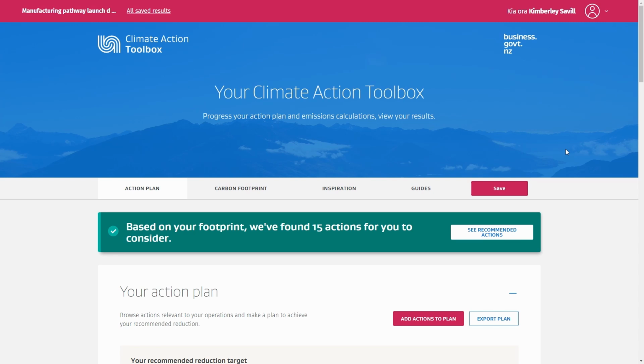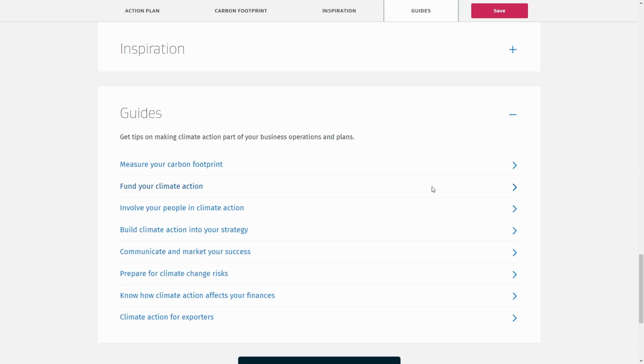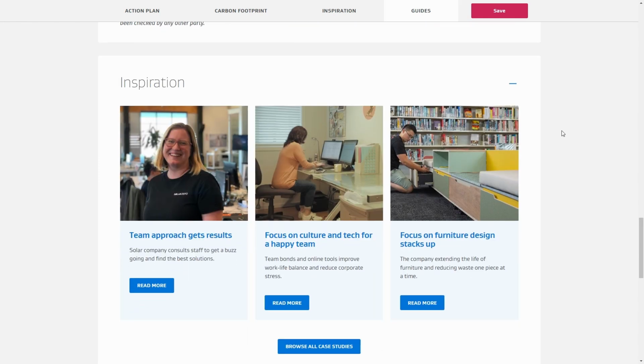There are other resources on the toolbox too. You can access handy guides to help you embed climate action across your business, from how to fund your action through building it into your strategy and more. You can also dive straight in to our library of inspiring case studies to find even more examples of businesses who are making the most of climate action.